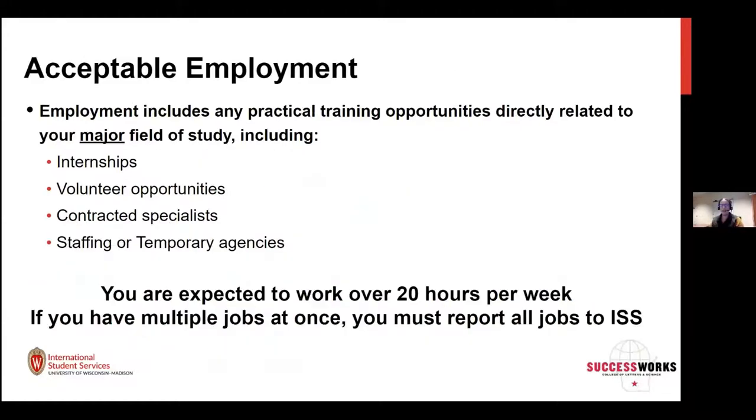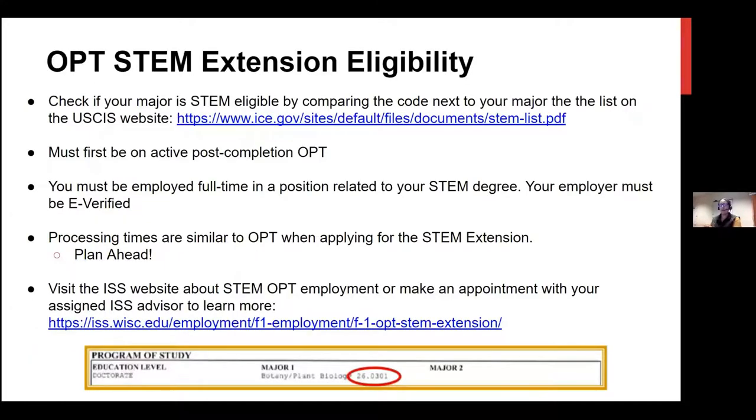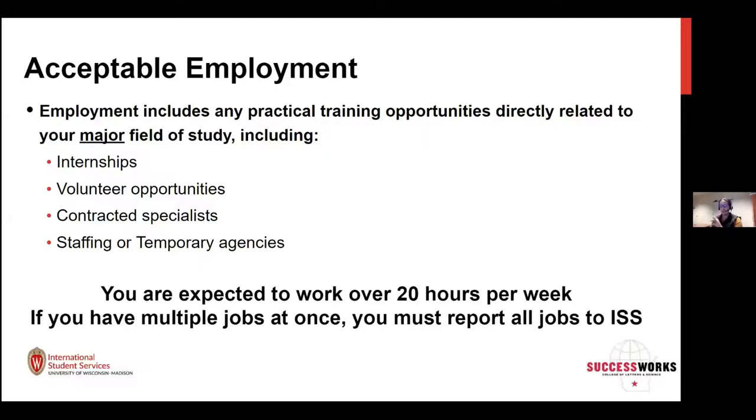All right. And then one quick note about acceptable employment on OPT, you get a few options. As long as it's directly related to your major field of study, right, that's printed on the I-20, you can do an internship while on OPT. You can do a volunteer opportunity. You can be a contracted specialist. Maybe that's working with a few other places. You can even do staffing or temporary agency, as long as it's related to your major. You must work over 20 hours a week, so if you need a couple of those jobs combined to hit that 20 hours a week, perfect.